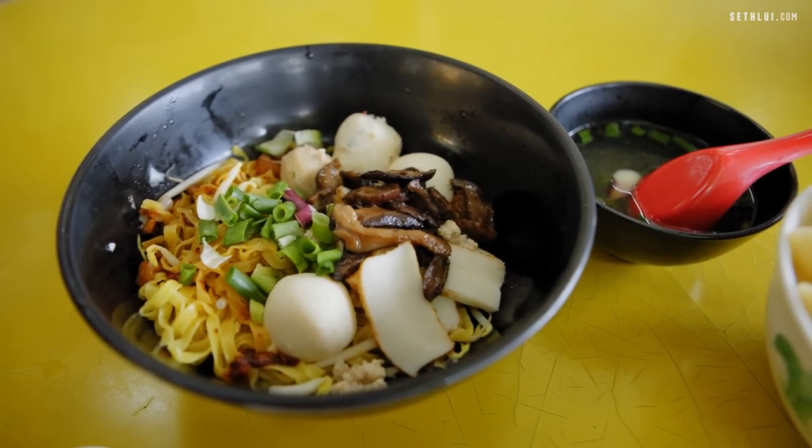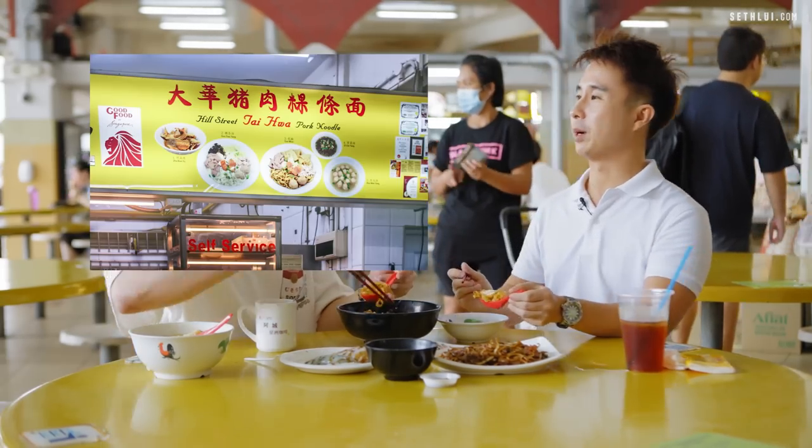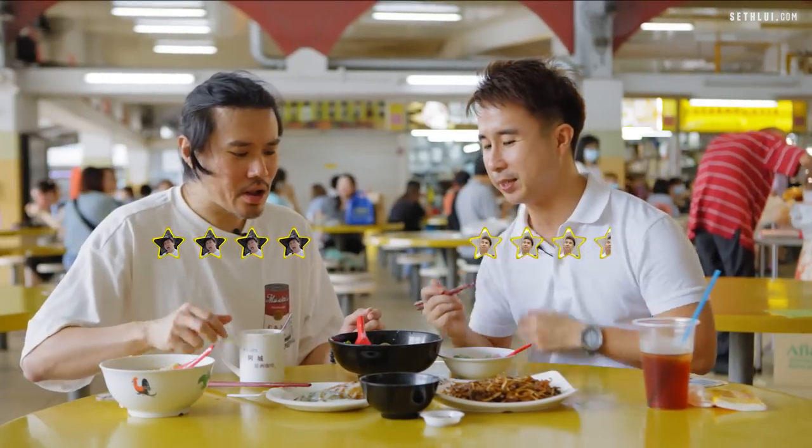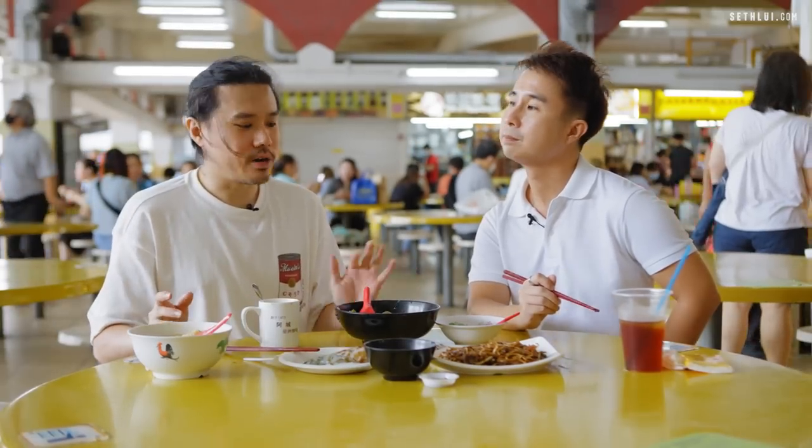For bak chor mee, I like vinegar, but it cannot be too strong. So you don't like the Tai Hua one? Yeah, I don't like the Tai Hua one. One, two, three. 3.5. If there was a little bit of vinegar, then I'll give it a 4. Yeah, this one almost zero vinegar, right? Yeah, there's no vinegar at all. I really like how the noodles were done. Actually, this is more firm, less cooked than usual mee pok la. So I really like the texture on that.